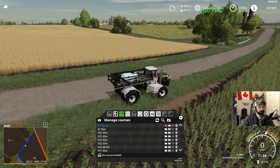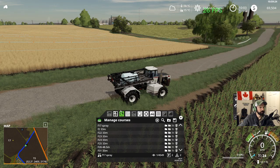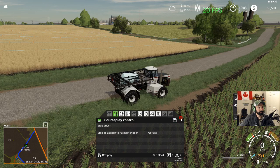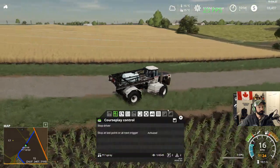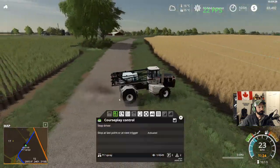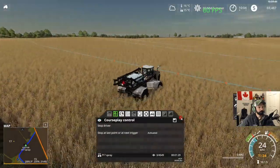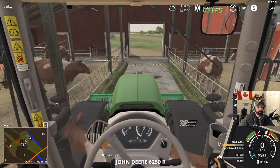Look at that. I don't know where the first waypoint is, but it's probably not in this corner. Oh, it's actually not too far. First waypoint. Engage. Okay, perfect. Back to here.